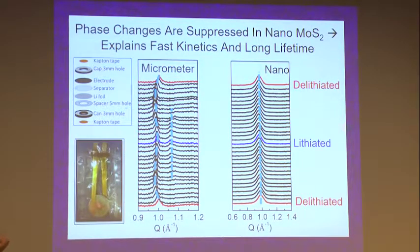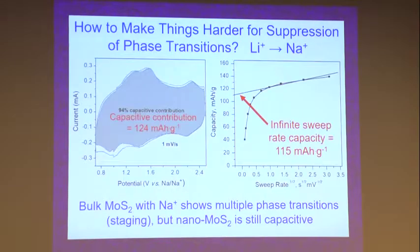Okay, so how do we make things harder for molybdenum sulfide? Let's go from lithium to sodium, because sodium is a lot bigger than lithium. It turns out that even with sodium, the material is dominantly capacitive. Here's the analysis I showed you before, where we assume a sum of a sweep rate to the first power and a sweep rate to the 1/2 power dependence, and we decompose the data into both, and we find it's almost entirely capacitive.